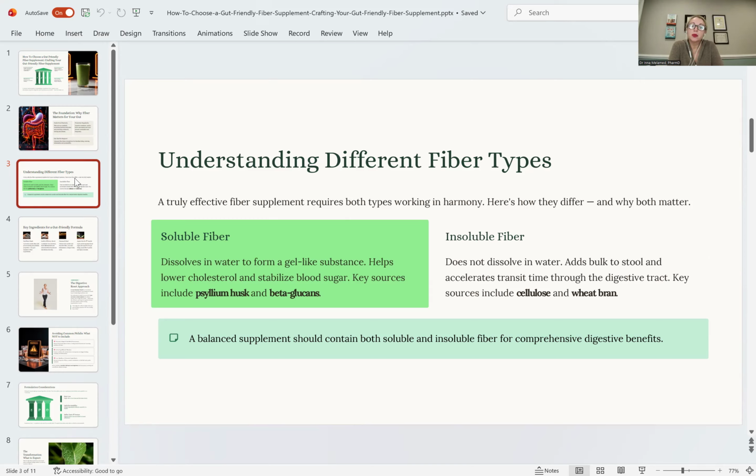Also, it's important to understand those. Insoluble fiber does not really dissolve in water well. It adds bulk to stool, which is very important for some, and it accelerates transit time through the digestive tract. Key sources include cellulose and wheat bran. Again, wheat for anyone with celiac disease is not an option. That leaves you with cellulose. So a balanced, good supplement will have both soluble and insoluble to get both benefits.